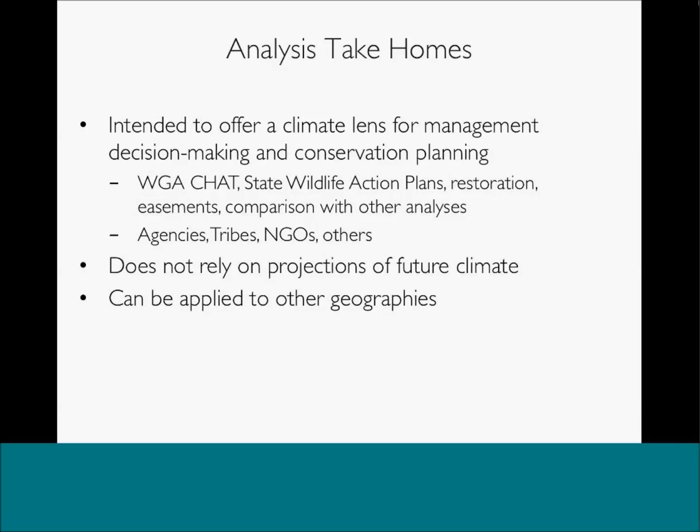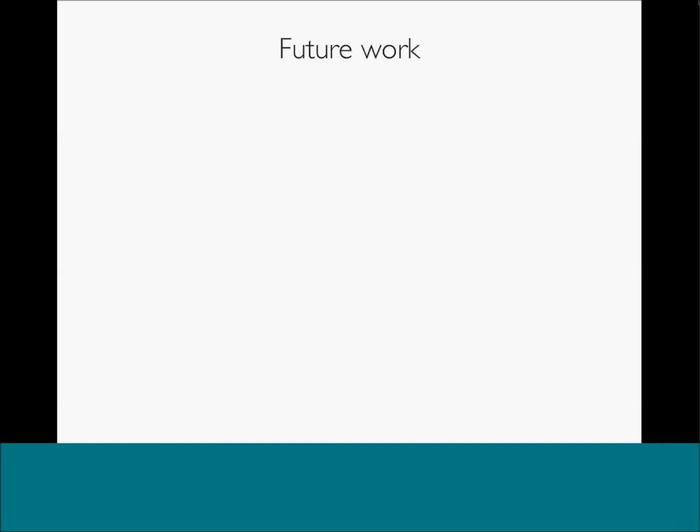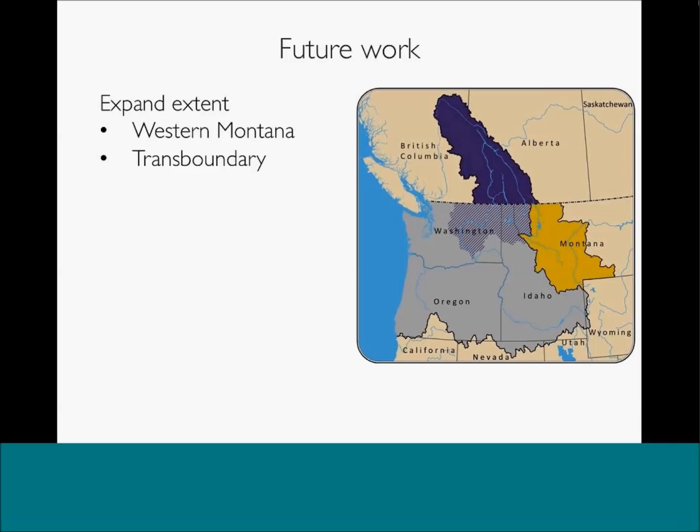And ultimately, we're providing an approach that is not at all specific to the Pacific Northwest. This could easily be applied elsewhere. And in fact, we are. So over the next year, we're going to be expanding our extent into western Montana, the area here in gold. And we're also doing a transboundary pilot. So I said we really had to stop at the border because of data issues, gaps, inconsistencies, and we're going to be developing an approach for dealing with some of that over the next year, with the hope of eventually being able to do a whole Western North America analysis in coming years.